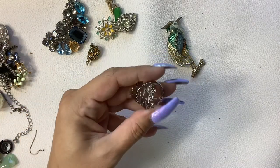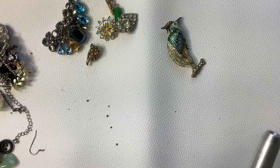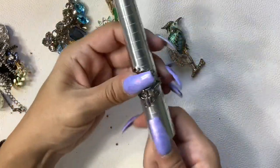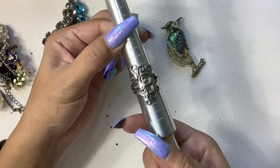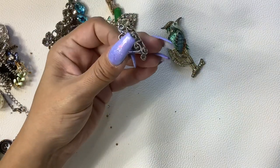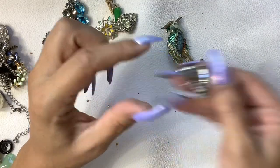Here's a ring. Don't see any markings. It's quite large. It's an 11. So let's do $6. It's in very nice condition.